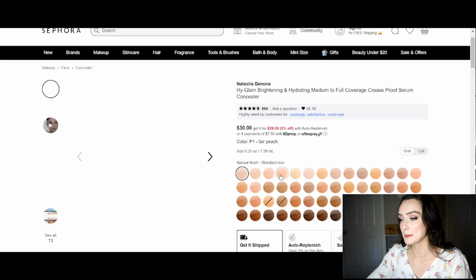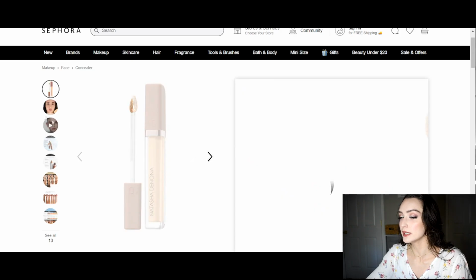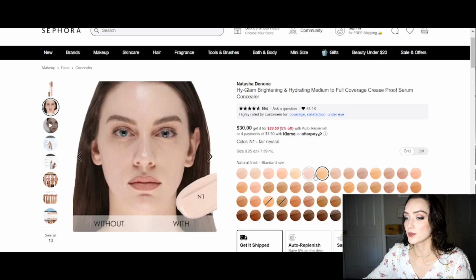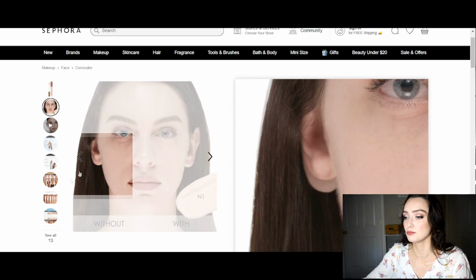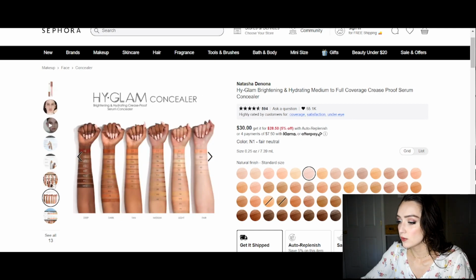The shade I have right now is YP3, which works well for me, but it's a tiny bit too yellowish with my more fair fall to winter complexion. So I'm thinking I would pick up the shade N1. It's always funny when I see the models on the site, I'm like, am I really that fair? Because I feel like I don't look that pale. Not like it's bad, but I don't know. Does that make sense?